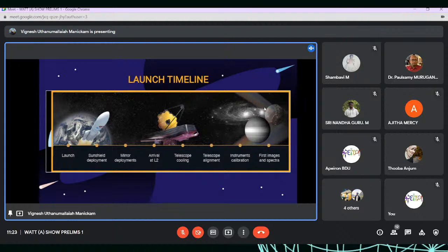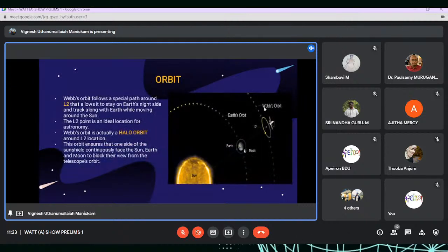Now we can talk about the launch timeline. The launch was segmented into various steps. After the launch, the sun shield is deployed. After that, the mirrors are deployed, and the telescope reaches the L2 location. After that, the telescope cooling process starts. The telescope is aligned, and the first image and spectra were taken after 6 months.